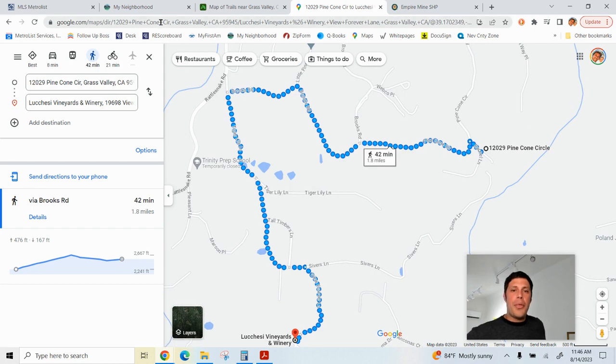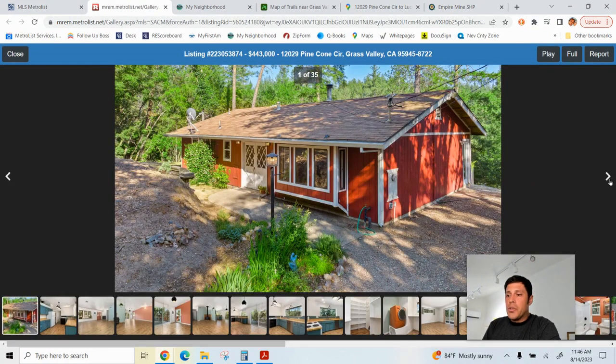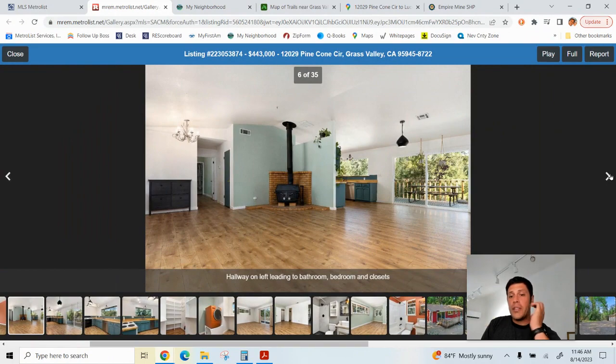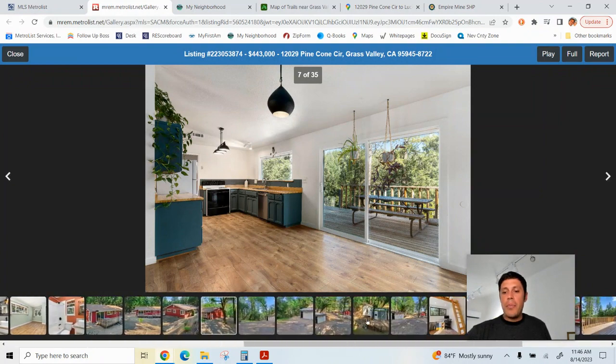So, overall, I think that if somebody's looking for an affordable home, $443,000, almost 1,400 square feet, nice updates in the kitchen, living area, really nice floors, a beautiful picture window here in the kitchen, big slider that goes out onto the deck. Just really nice natural light, nice setting, a more open concept type home. But the bedrooms are nice and private in the back, laundry room, that sort of thing. The house and the property have a ton to offer.